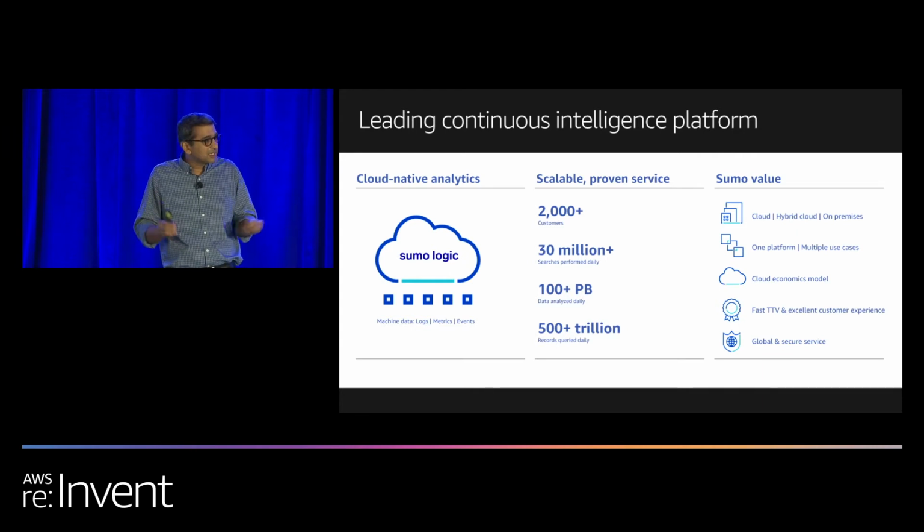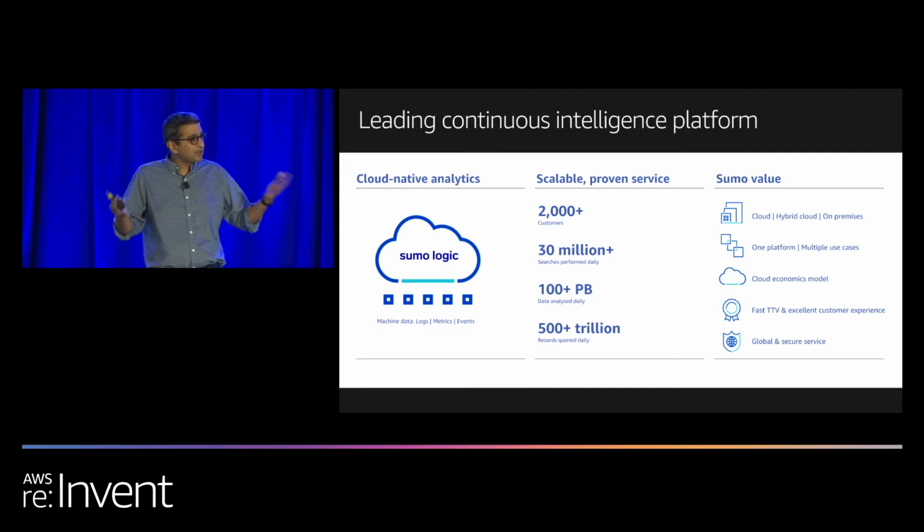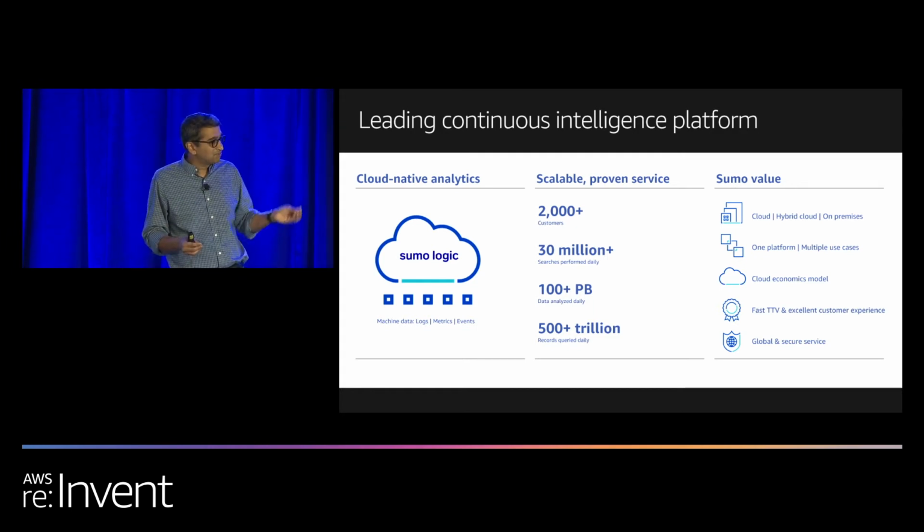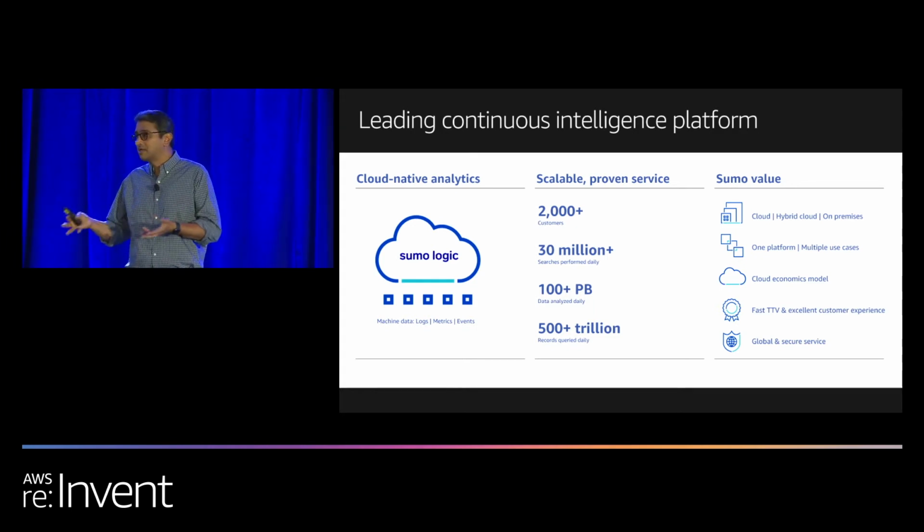So what we do is collect logs, metrics, and events from your applications, your services, and your infrastructure. We bring it all into Sumo Logic. We analyze it 10 ways to Sunday, and then we provide you insights so that you can improve the performance as well as the security of your application.